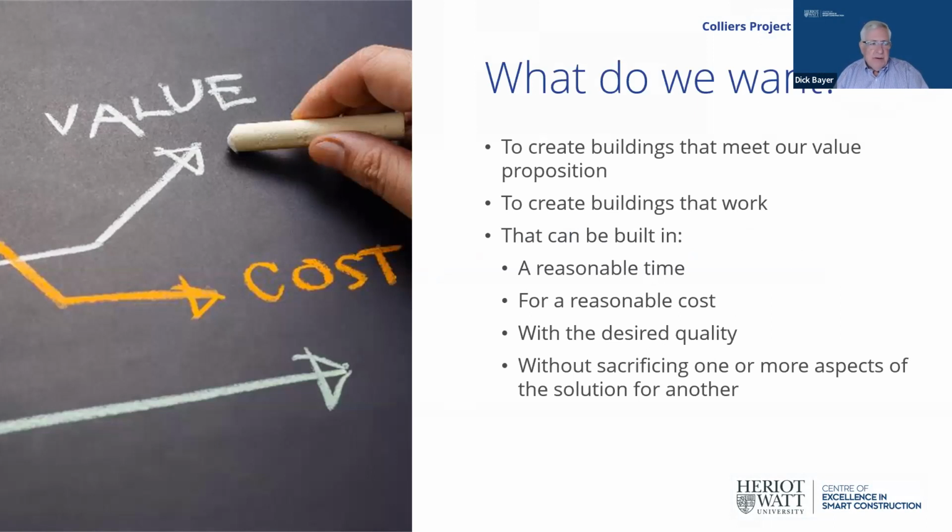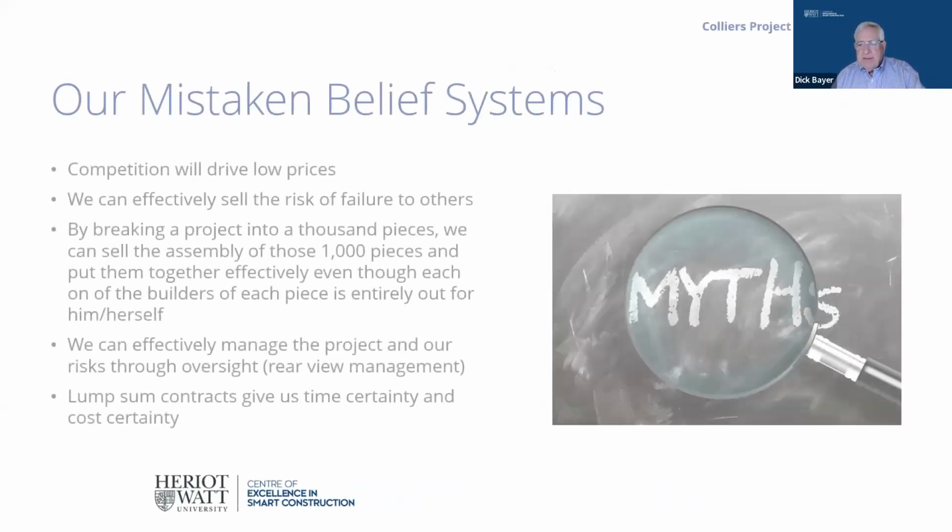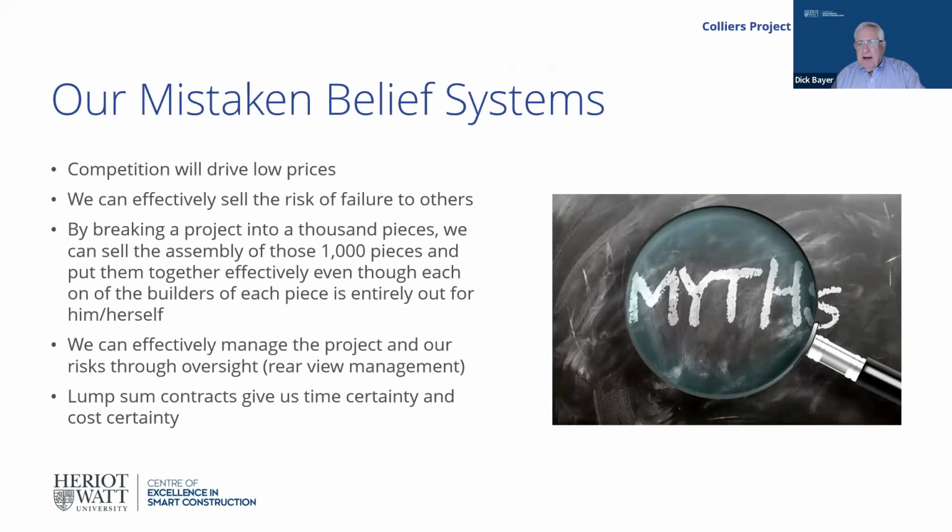Well, I think most of us would agree that we're really looking for buildings that meet our value proposition, buildings that work, buildings that can be built in a reasonable time for a reasonable cost, with the quality that's necessary to deliver the owner's value proposition, without sacrificing one or more aspects of the solution for another. We carry with us a bunch of myths in our system, a kind of mistaken belief system where we believe all kinds of things that we have found really aren't true.